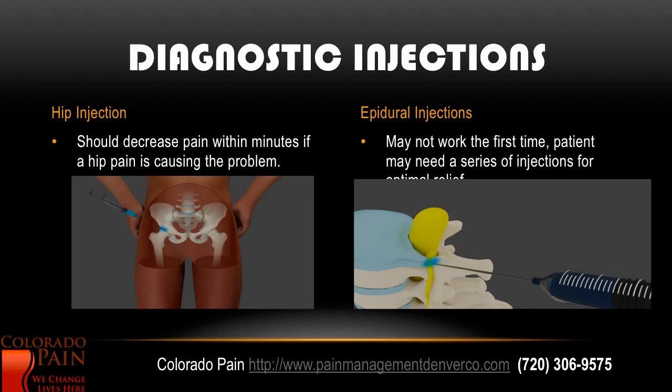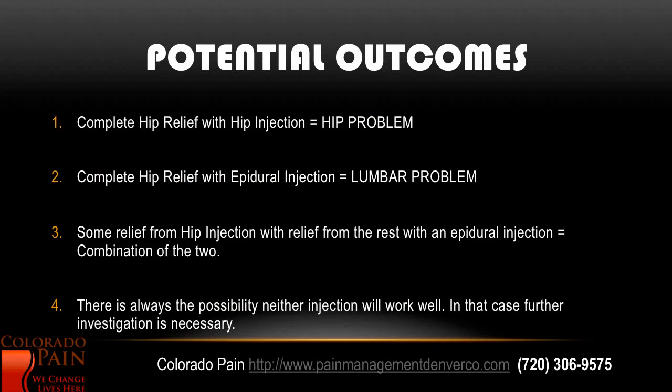One of the main ways to tell the difference between a hip or a spine source of the pain is to do an injection. So let's say you have an arthritic hip and you do an injection of numbing medicine into the arthritic joint. Within minutes you should get pain relief. Okay? And if you don't, then an epidural injection around the area that you see on the MRI of the spinal stenosis will often give pain relief within minutes as well. Okay, so those can be very helpful for diagnostic purposes.